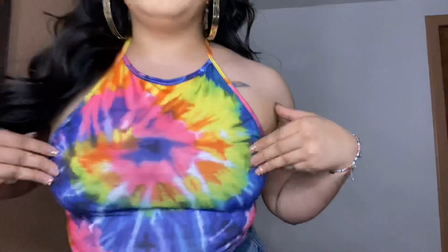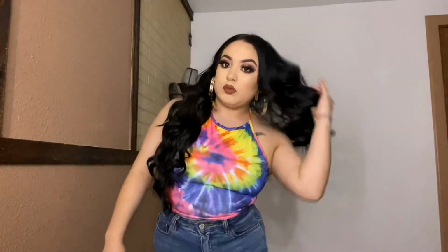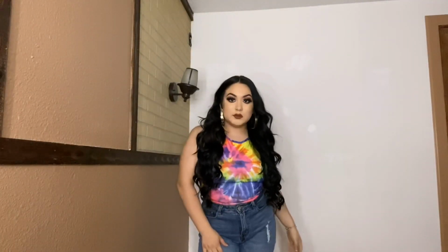Next top. You can never go wrong with tie-dye. This shirt is super cute. Like it is from acá arriba. Pero está bien bonita, guys. Me gusta el color. I really love neon colors. I'm all about neon colors. And I'm in love with this print. It is so cute. I would give this shirt a 9.